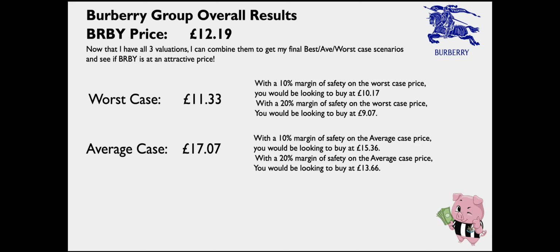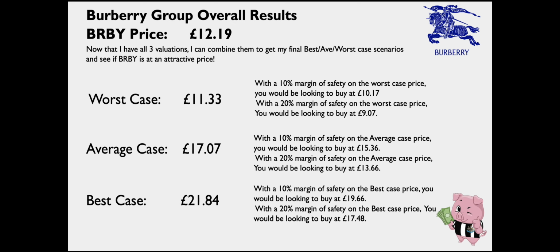The average case scenario, they believe that Burberry is worth £17.07. So by using a 10% margin of safety here, you'd be looking to buy it around about £15.36. And with a big 20% margin of safety, you'd still be comfortable to buy at about £13.66. And my best case scenario comes out at £21.84, meaning with a 10% margin of safety, you'd be looking to buy about £19.66, and with a 20% margin of safety, the best case scenario, you'd be looking at buying at £17.48.